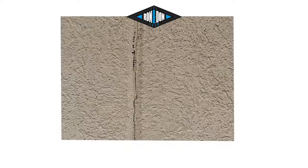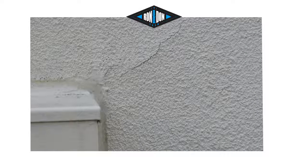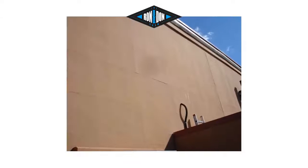Now, when we're looking at a building, we've got cracks through the building. What's causing that? It can be caused by a lot of different things. Typically, when we're doing a synthetic system, they may not have overlapped the mesh, the 4 to 6 inches of recommendation, so they may have butted it, so we can get a crack at those joints as the building flexes, because buildings do move, and this kind of shows that that does happen. Well, as that would happen, we'd get the crack.